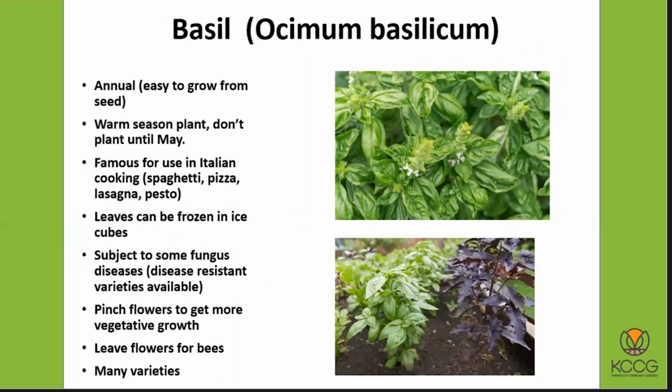Okay, now we are ready to talk about specific herbs. These are, again, the main culinary herbs, the ones that we use the most at community gardens, that we grow either as plants or we have seeds available. I forgot to mention, if you get a chance, you should come visit our herb garden in the summer.